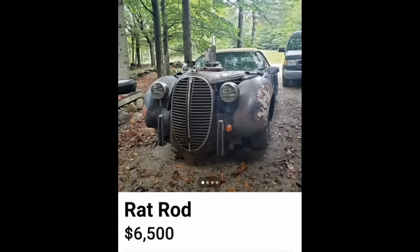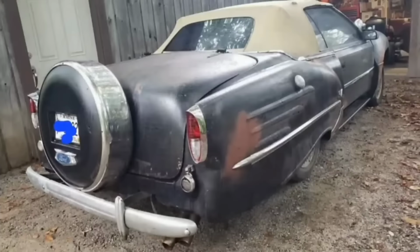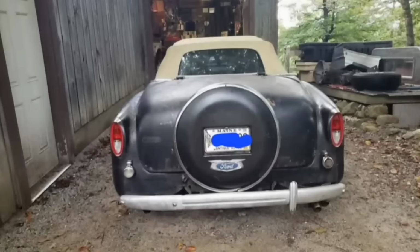Speaking of exes, here's her much older, uglier sister for $6,500. And just like my ex's sister, she was ugly coming and going too. There wasn't a good side about that woman or this car. Trying to figure out what's going on here is kind of like buying a jigsaw puzzle from the thrift store that's missing a bunch of pieces.